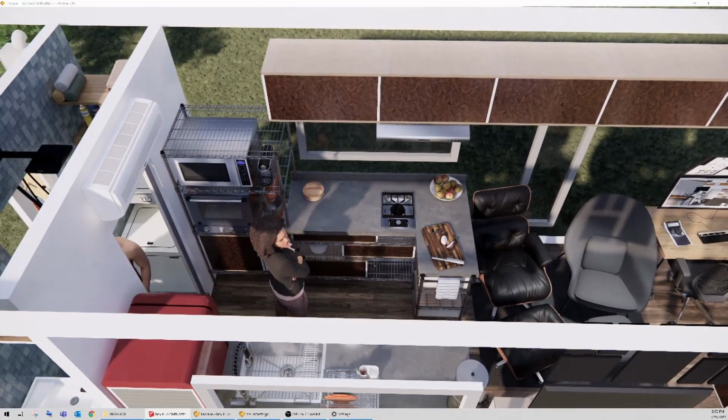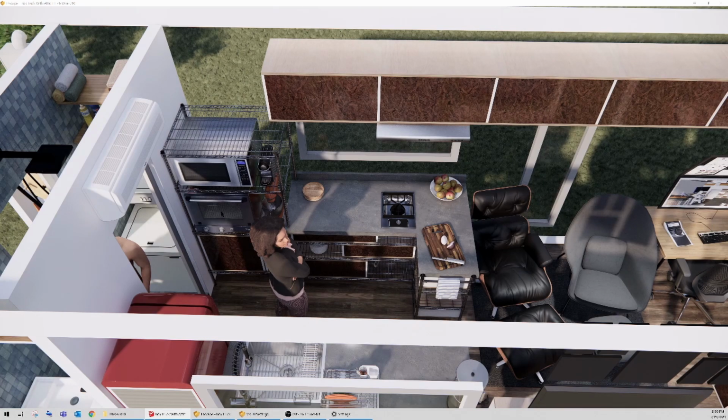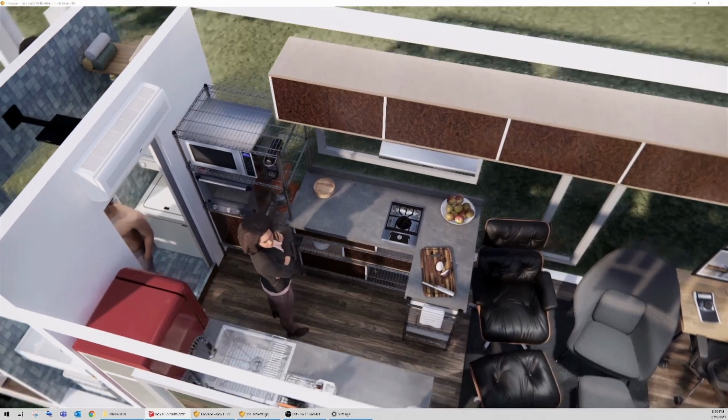In the kitchen, in this iteration, I have both a microwave and a half countertop oven. I may switch that around and just do a convection microwave. I do like baking bread, so that's one of the reasons why I wanted to have the oven. But I think some of the convection microwaves are actually pretty efficient and work really well.